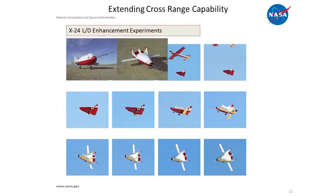You can see here they had an isometric deployment, though. The right wing popped out, and the left wing is still folded in that 4th or 5th shot there. Caused a little bit of a roll-off, and I believe it was on this flight that it hit the ground. Is that right, Jerry? Do you remember? So it hit the ground, underwent a rebuild, and then it was flown a couple more times, but after that it was shelved.